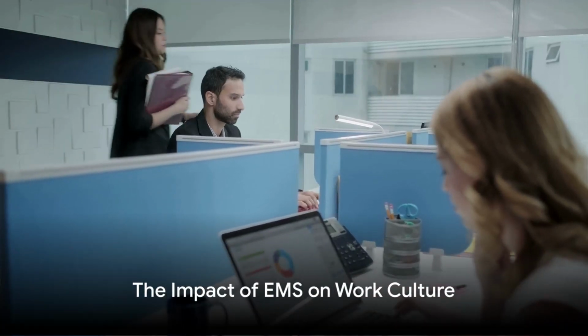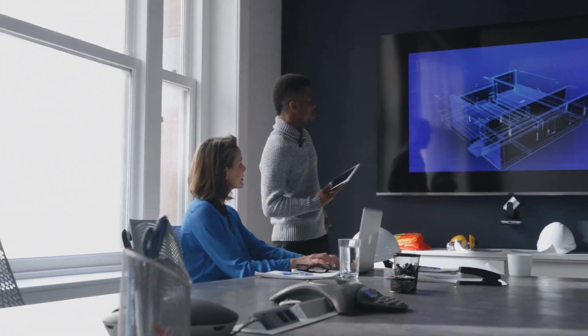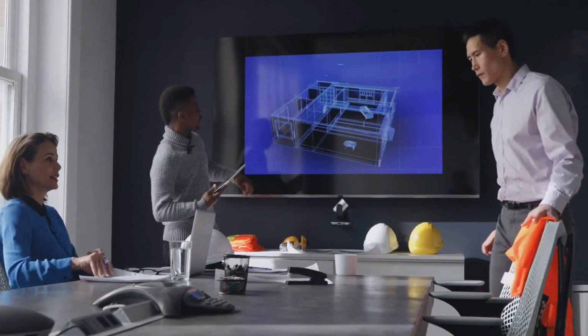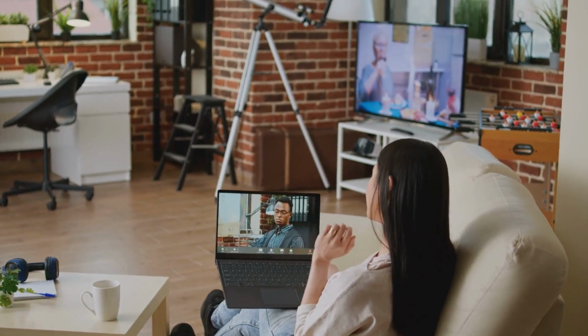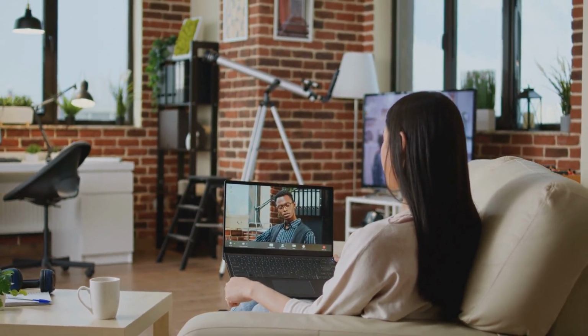In a world where work continues to shift online, the monitoring of employees is becoming a hot topic. As offices become increasingly virtual, the need for accountability and transparency has given rise to a new technology called employee monitoring systems, or EMS for short. With the rise of remote work, employers are seeking effective ways to ensure productivity and maintain control. EMS are the answer to that call.